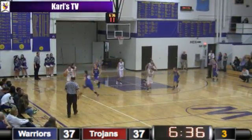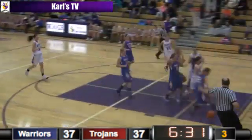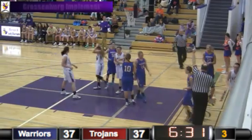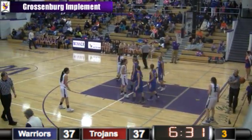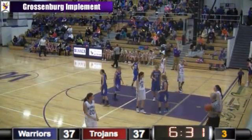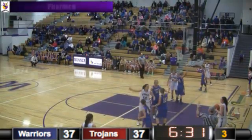There's a block on that shot by Kels. Kelsey going to drive here. She's got Vollmer ahead of her. No, she's going to take it all the way. Hustle there by number 42, Jessica Alley, and she's going to draw the foul. Tried to knock it out of bounds, but I think she got Bertram on the arm. I believe that's her second. Yep, that's her second foul.